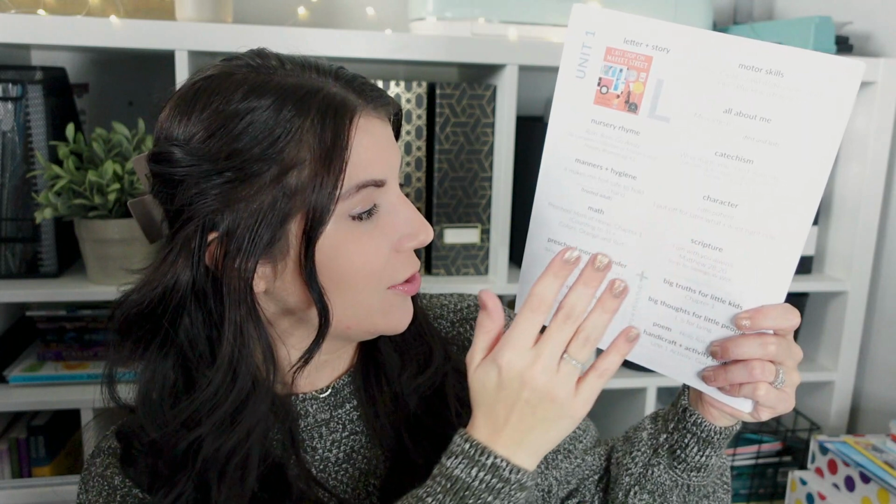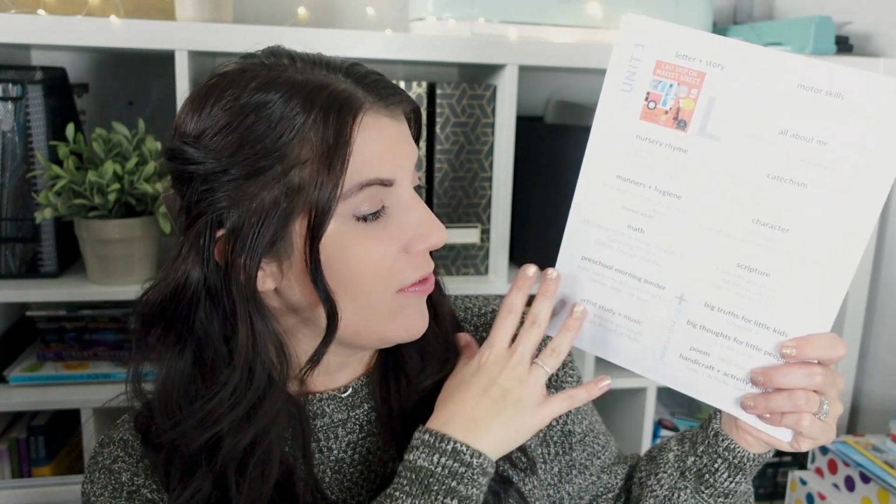And so basically what your unit looks like, or a week, you have this menu sheet, and you have a nursery rhyme, you have motor skills, you have character skills, you have math skills, and that math is going to be using that book. You have a morning binder. And so it's all these little things. You can pick what you want to do. You can do it all. Here's the add-on for the older kids that have more attention span. They want to go deeper. And so I'm really excited.